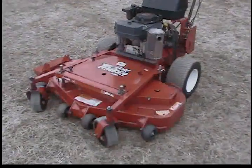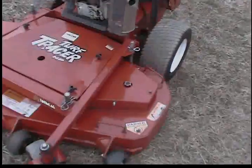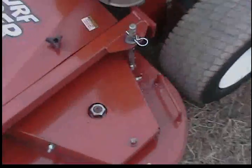This is a 2004 Exmark 48-inch Turf Tracer HP. This machine is in very nice condition. There aren't any cracks on the deck.